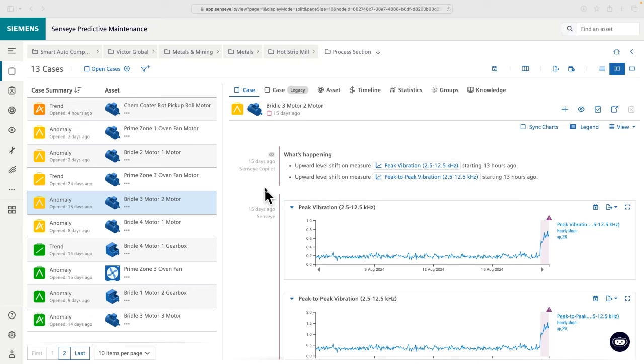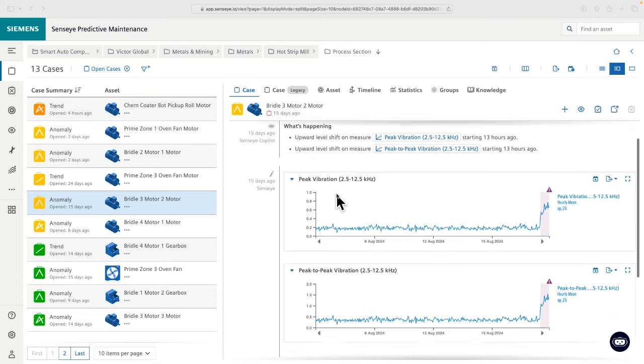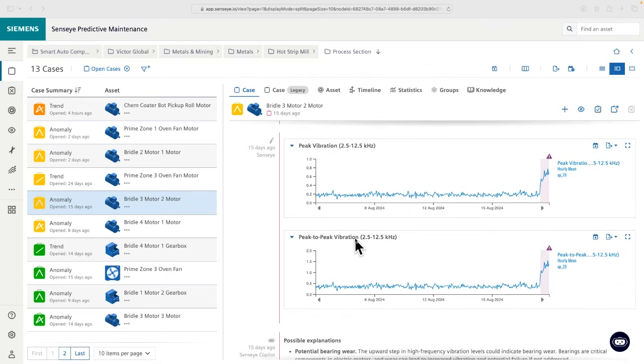So hopefully you're seeing on the screen a case in the Senseye application, and here we're looking at a motor. And at the top, you can see a concise description of what we've detected. So in this case, it's an upward level shift on peak vibration and peak to peak vibration. And under that, you can see the graphs of that data and what we've detected. And in the past, that's where cases would have stopped. So we would have relied on the user's experience to look at this graph, understand what it means, and what would the next steps be.